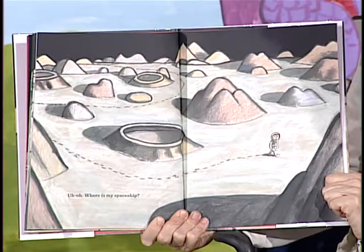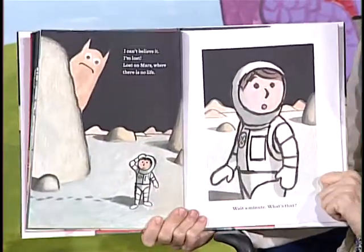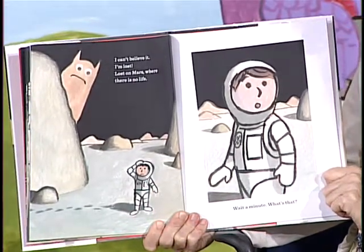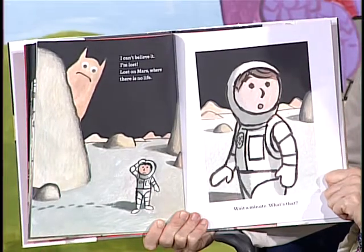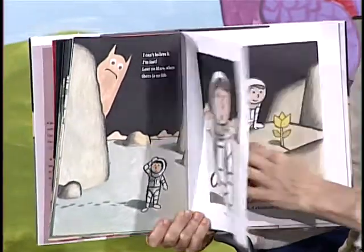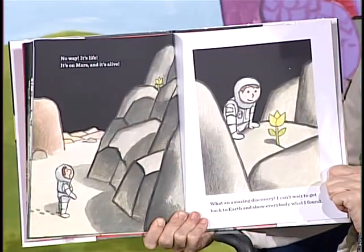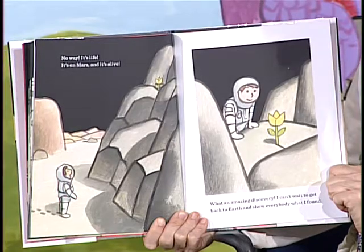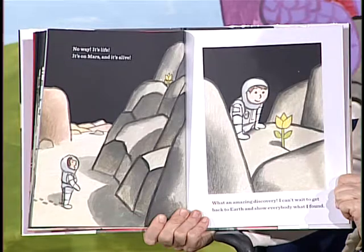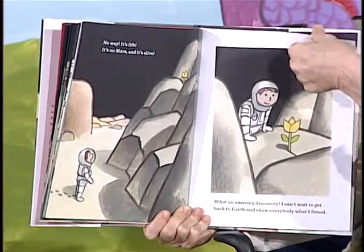Uh-oh. Where is my spaceship? I can't believe it. I'm lost. Lost on Mars, where there is no life. Wait a minute. What's that? No way. It's life. It's on Mars, and it's alive. What an amazing discovery. I can't wait to get back to Earth and show everybody what I found.